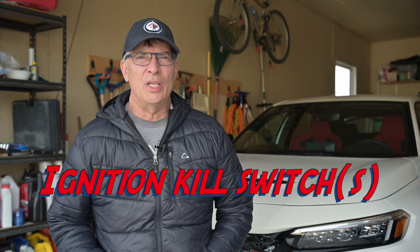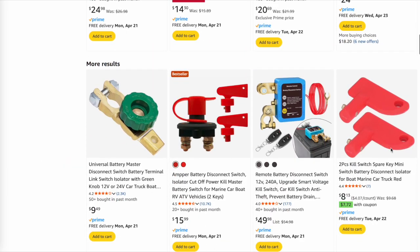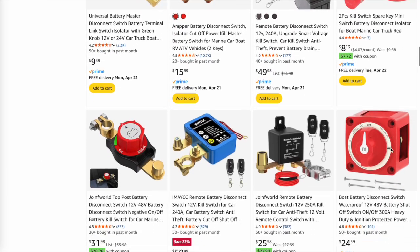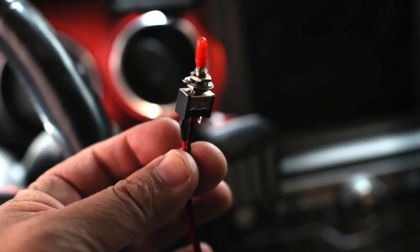Number 13. Now it's getting a little more complicated. Ignition kill switch, between 20 and 60 bucks, but 250 to 350 installed. There are a whole bunch of kinds that basically stop certain things from happening, like a fuel system relay switch. Anyway, you can have one switch, you can have two switches, and I've even seen 3 switches. Sometimes one's easy to find, the second one a little harder, third impossible.